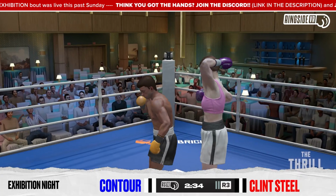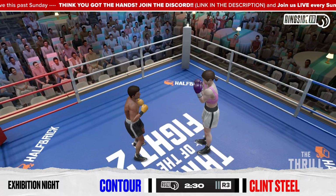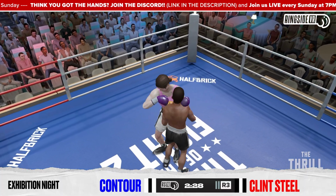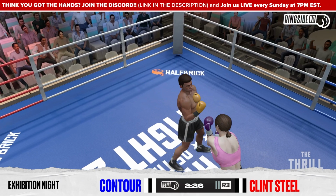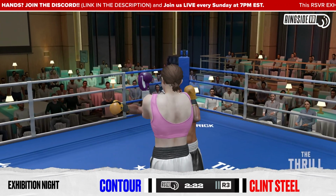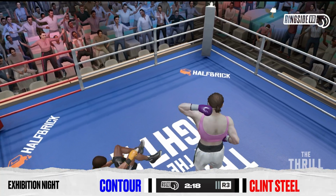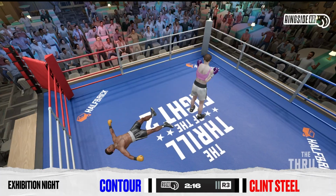And even in the face, again, of overwhelming pressure, Clint Steel living up to the name, staying as cold as steel, cool under pressure, looking for an opportunity. Good uppercut on the inside. Ooh. Wow. Contour punching. Oh! Oh my god.